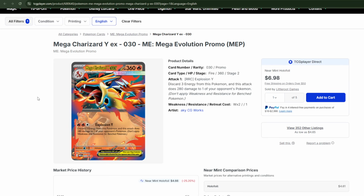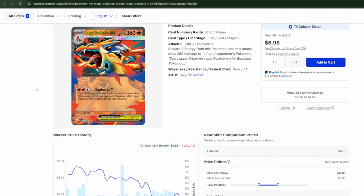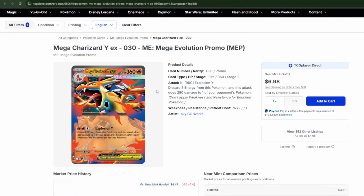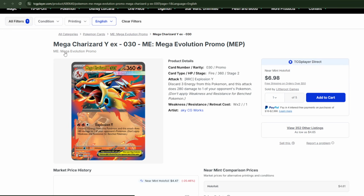Here is the tin promo. We're going to look at the Mega Charizard Y. I'm trying to give you guys as many examples and comparables as possible. $7 card. Over the last month, it's still dropping. To this day, it's still dropping, down 20%. 352 sellers. I have hundreds of this card. I literally couldn't care less. In my eyes, this is a $10, $15 card all day, every day. If the market price disagrees, so be it.